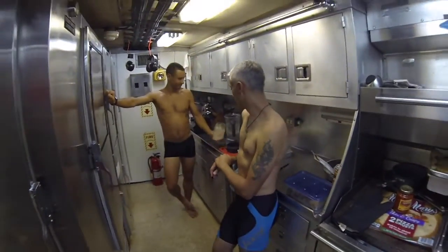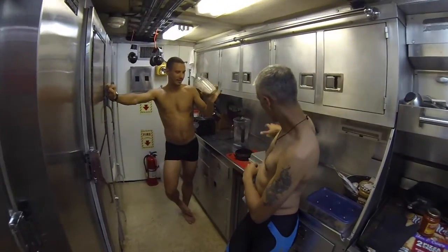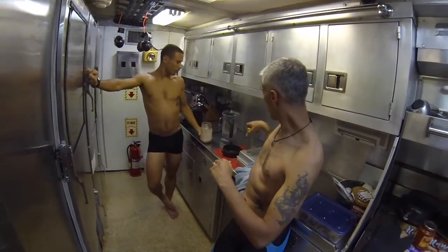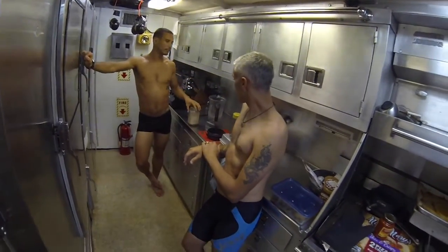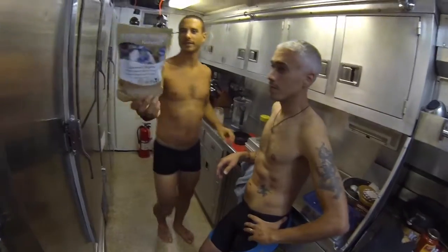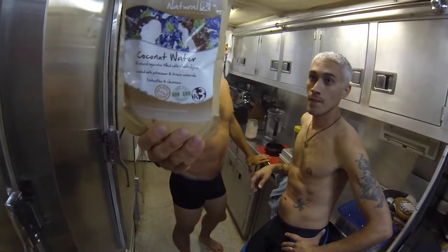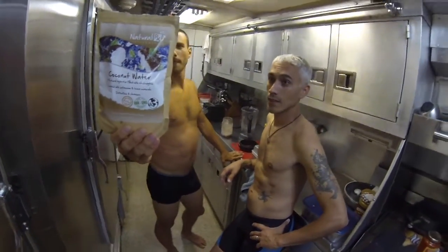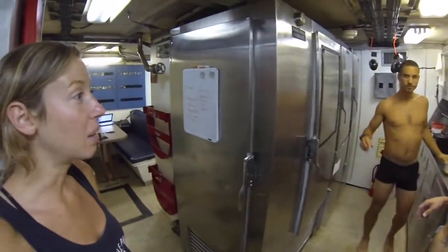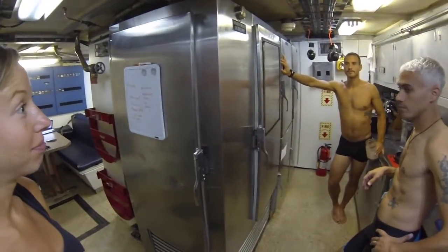Refueling with some drink. Two bananas, a full blender of water, and we have this coconut electrolyte, coconut water powder. Pretty cool. So now we're gonna go to some yoga and then we're gonna eat dinner. So, here we go.